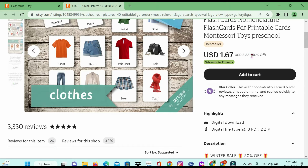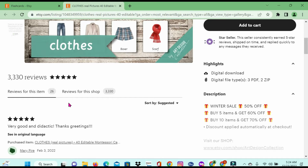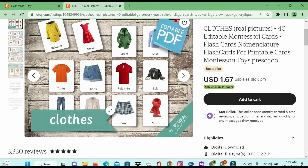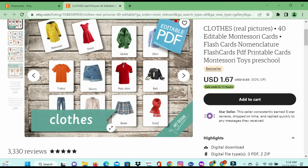Over here we have the price. Right now it's on sale, as you guys are seeing. I am not expecting, guys, that the 26 reviews here represents all the sales for the flashcards sold from this shop, because not everyone who buys the product will actually review it. So we cannot use this figure and say, oh, that's just the total number of sales that was made. All right, so just bear that in mind as well. But we can definitely see that this type of flashcard is being sold. All right, so definitely Etsy is a site that you can sell the flashcards on.